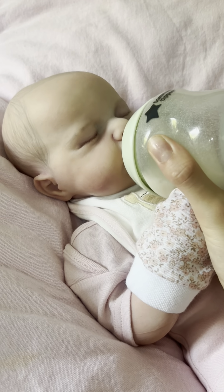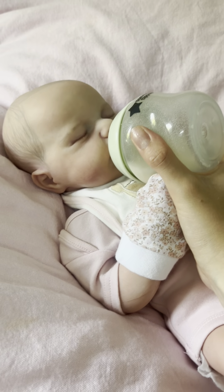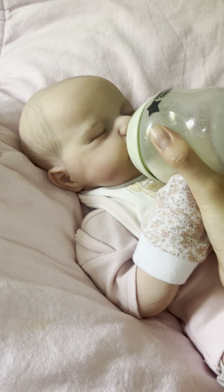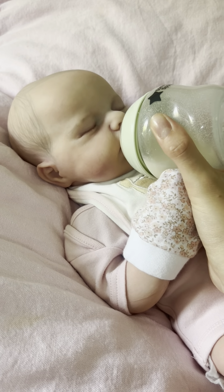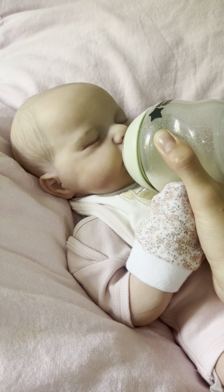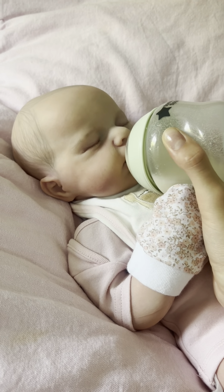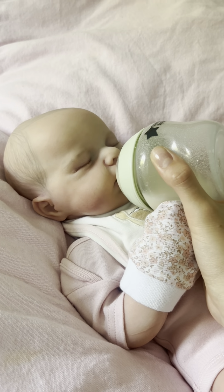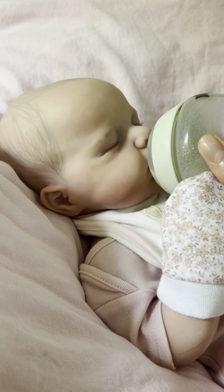Okay, here she is drinking her bottle. Recently I've had her propped up on this pillow while she's been drinking because she gets too hot when I hold her. But yeah, she's got about 3 ounces. She's not been really hungry because it sort of affects her a bit when it's warm, but we will see how she gets on and I'll get back to you once she's done drinking.